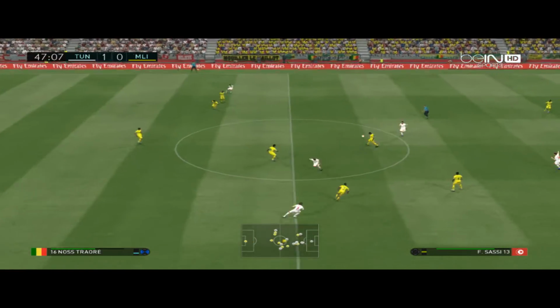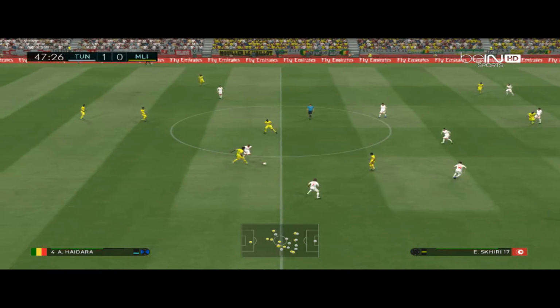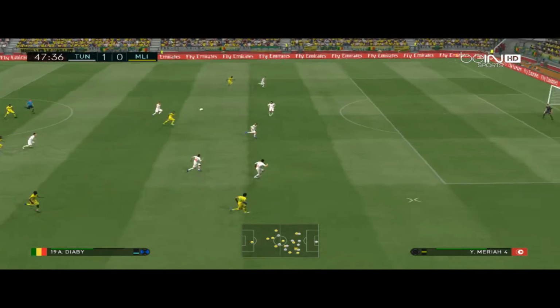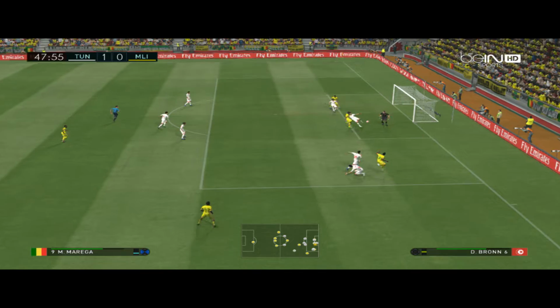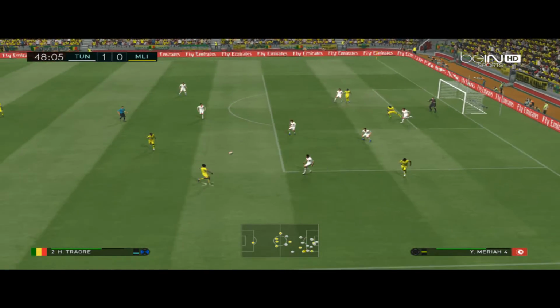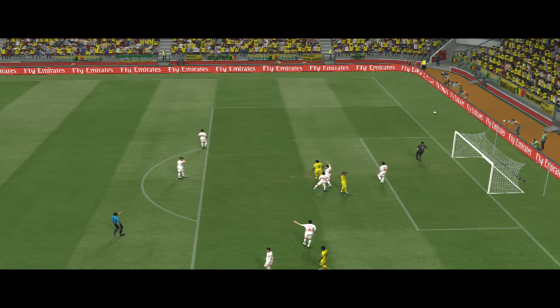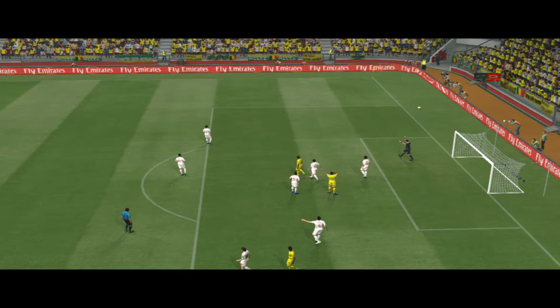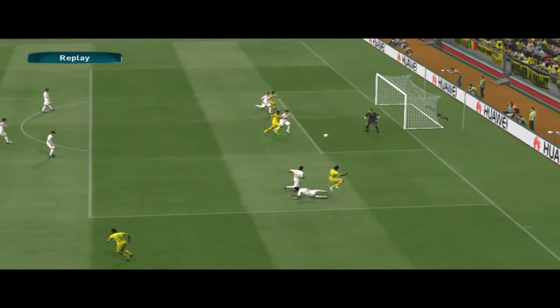That's the route one option. Played out to the wing. And back out it comes. Goes for the cross. And oh, he's got that completely wrong. Well, you can sense they're really going for it now. This is gung-ho, and only a goal will do for them.